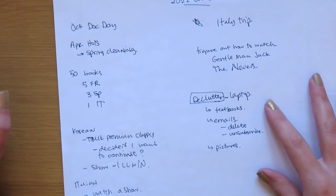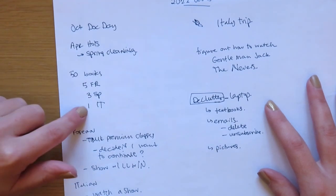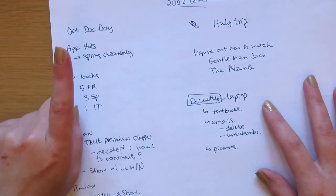I am gonna keep my same reading challenge. So 50 books, 5 in French, 3 in Spanish, 1 in Italian. I know I keep putting Italian on there. I know I have not actually succeeded in reading a book in Italian in the past two-ish years that I've done this.